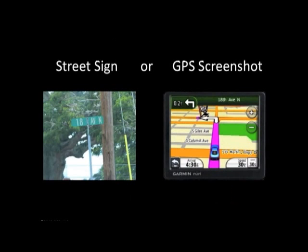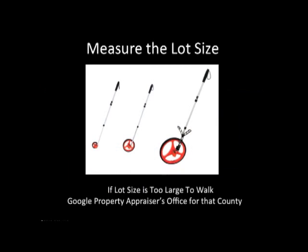Start by taking a picture of the street sign. If the street sign is not present, look at your GPS and take a picture of that. Both of these are sufficient for our clients. Be sure to measure the lot size. A measuring wheel is the best way to measure the lot size. Be sure to walk it and get an accurate measurement.